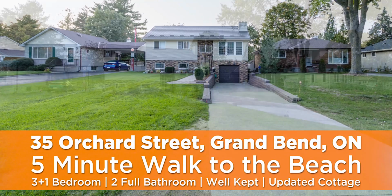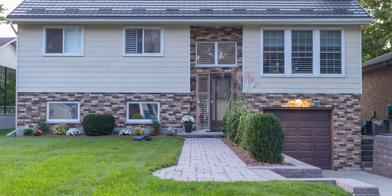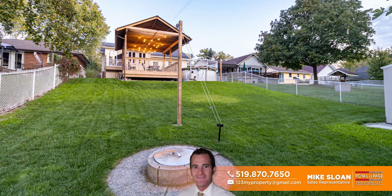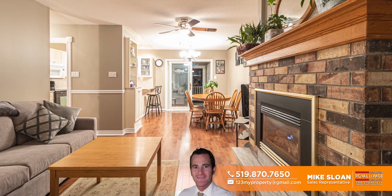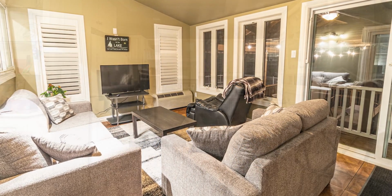Welcome back to Grand Bend, Ontario, home to one of the best beaches in the entire country, which is why we have very slim pickings for quality real estate. But I found one for you. Here's an affordable and relatively new 4-bedroom, 2 full bathroom, fully winterized home or cottage that doesn't need a thing. And the best part? You're only a 5-minute walk to South Beach. Let's check it out.